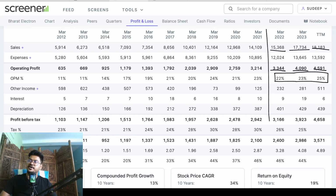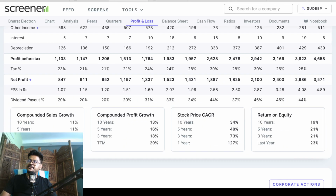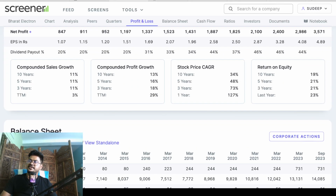This is a very good point for Bharat Electronics. And personally, I would say I am also an investor in Bharat Electronics. Okay, so 22% to 23%, then 23% to 25%. Very nice growth in operating profit margin. Now coming to earning per share, there also we are getting to see some good numbers, 3.28 to 4.08, then 4.89. Okay, very good increase in earning per share as well.